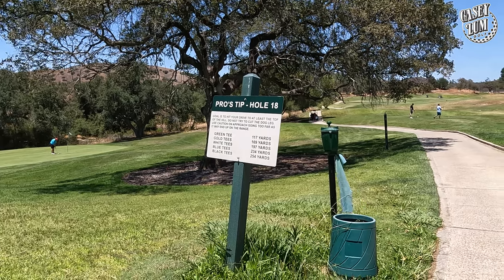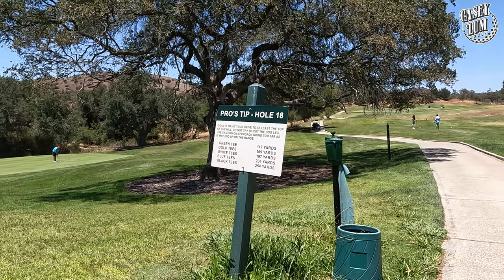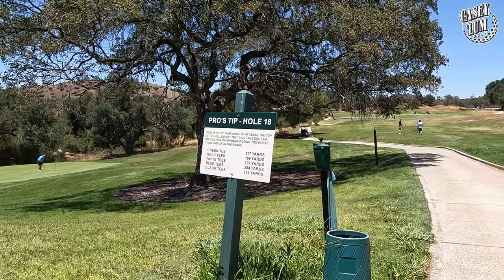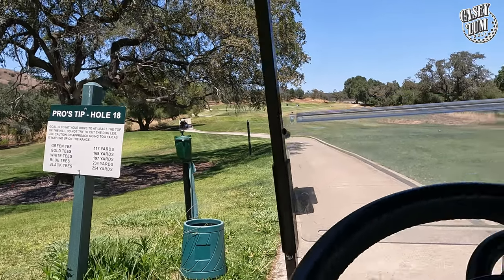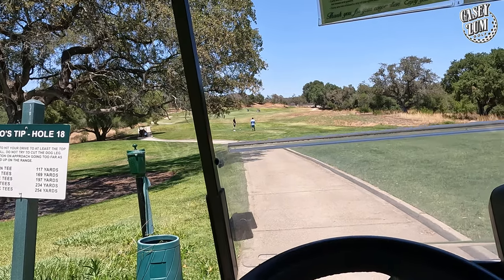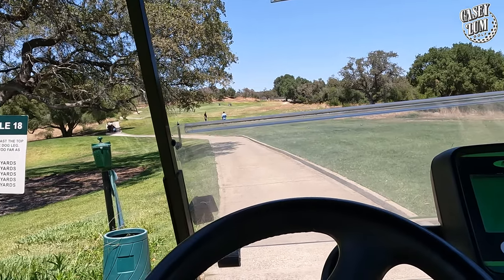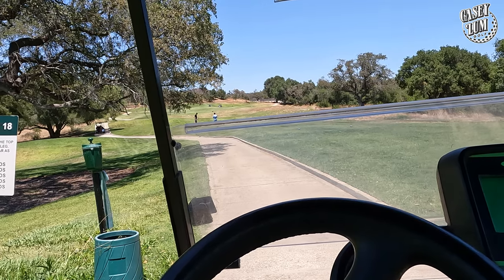So here's another pro tip on the 18th hole. As you can see from the black tee, they're trying to have you lay up at about 254 yards. They do a good job, especially on this back nine, to take the driver out of your hand and put either a wood or hybrid in your hand off the tee. I think on the back nine here, I only hit one driver. The rest has been either woods or irons off the tee.